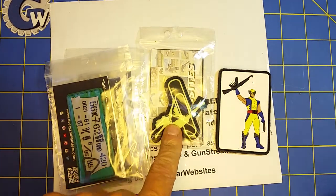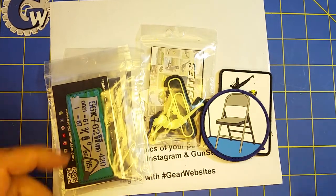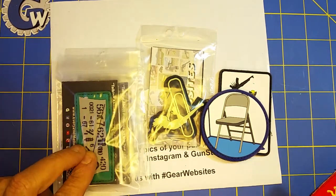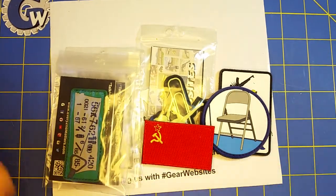Again, because they got the stripper clip, I'm thinking they might dig the chairs against the wall. We're going to send that one out. Another patch, they got the Chinese spam can. We're going to throw in a Chinese flag. That's just a Chinese flag patch.